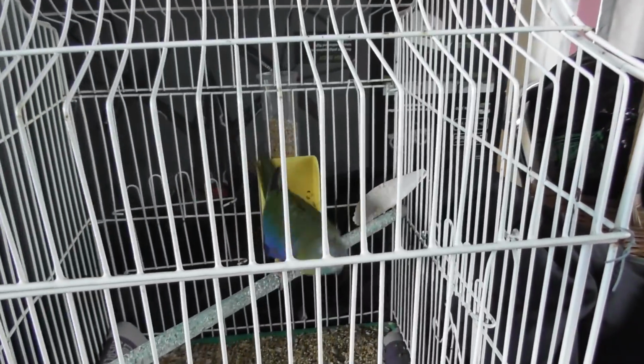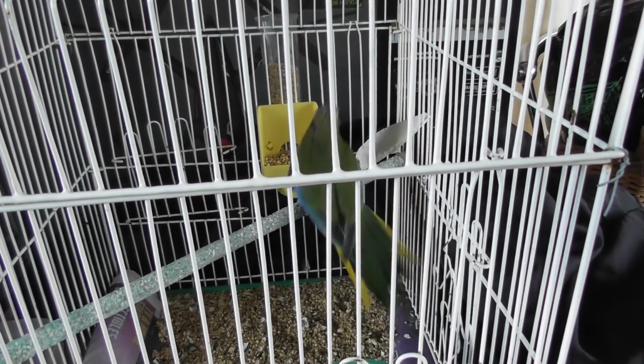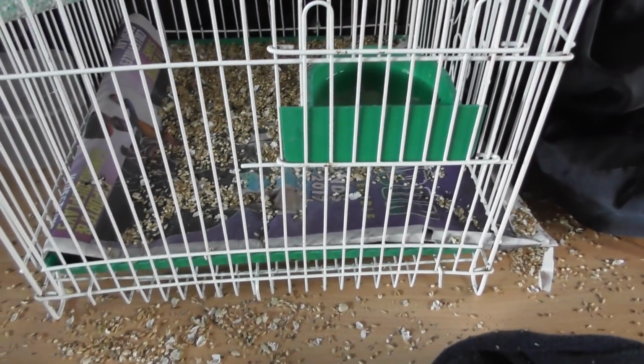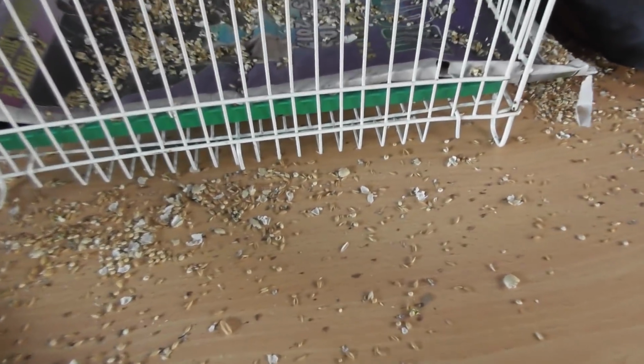This little one, this little Turk, she has been inside for the last, not quite a week yet, I don't think. Boy, does she make a mess. There you are. Make a big mess. Seeds everywhere.